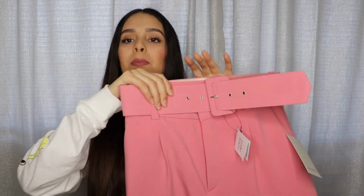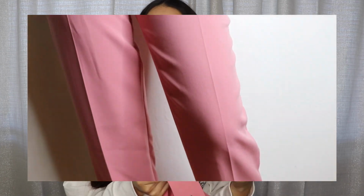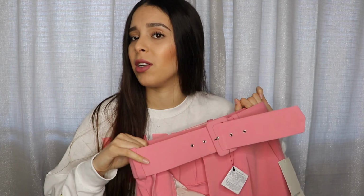The last thing I did get from Zara was these pants. High-waisted pink trouser pants. They're the skinny version. Still haven't worn them. I'm just not a fan of this belt. This belt just feels cheap. For $50, you would expect something more of it, but this belt is not worth $50. But the pants are, just not the belt.